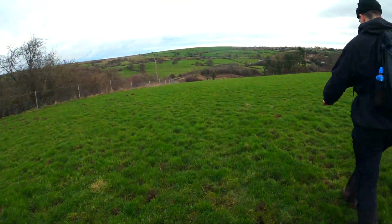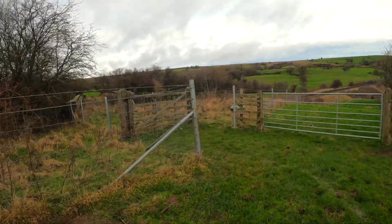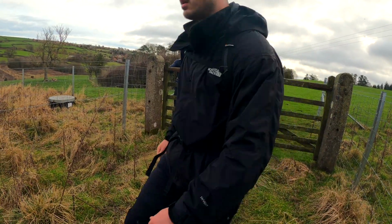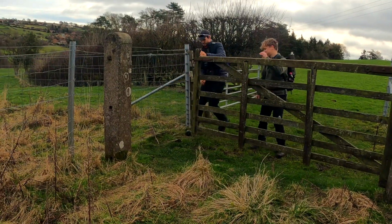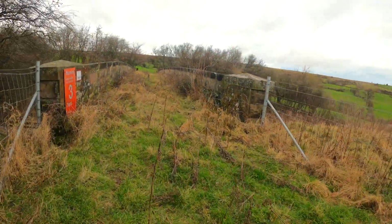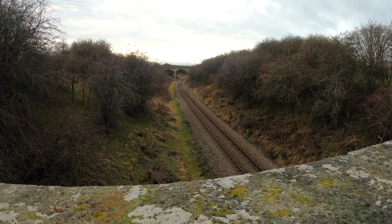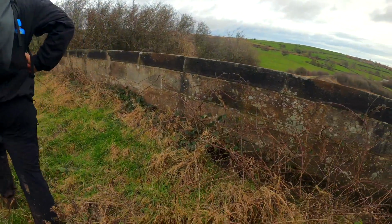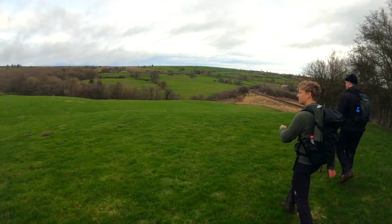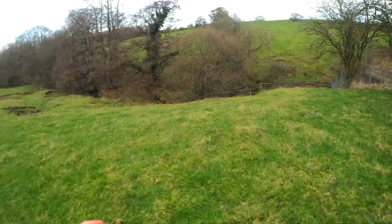Hopefully there's a tunnel under the track here, or like somewhere to cross it. Seems to be on the map. That's the one. That's open. Watch out for that. See if you find it. That'd be good, that, wouldn't it? Down here somewhere. I think this was on the map, this one. Oh, tiny. I think that might be the spot.